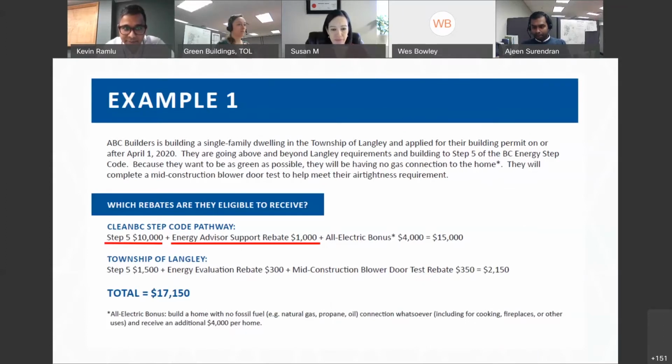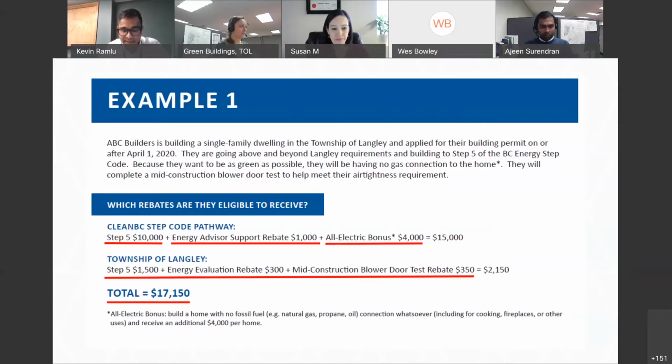Now, this person who's building to step 5 decided to build their building all electric, which means there's zero gas running to the building. The all electric is a bonus. You don't have to do this, but if you do this, that's worth $4,000. Stacking that with the existing Township of Langley rebates that we already have, you can get a total of $17,150 by building a step 5 all electric single family dwelling, which is quite significant.